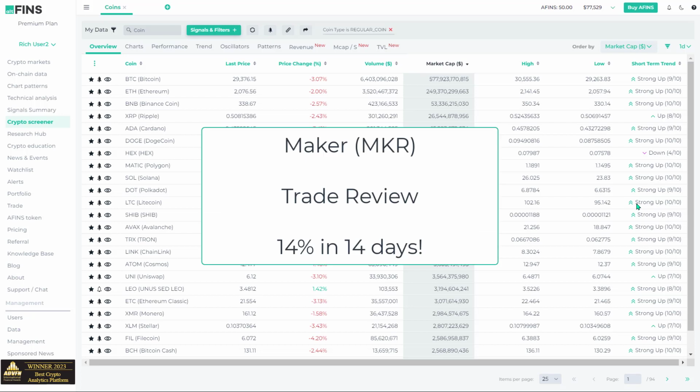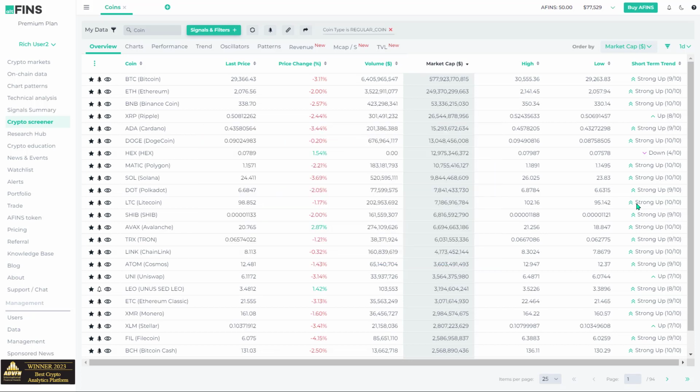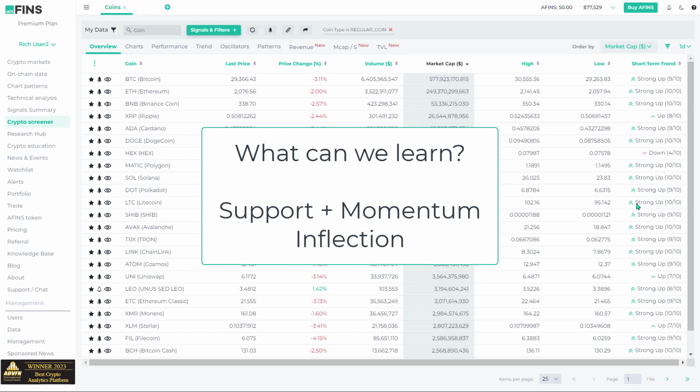In this case, I'm going to review one of my prior trades, specifically in Maker MKR, which I placed 14 days ago and has generated a 14% return, and that one has been closed now. I wanted to dissect that trade to see what we can learn from it, particularly the entry thought process that went into making that trade.